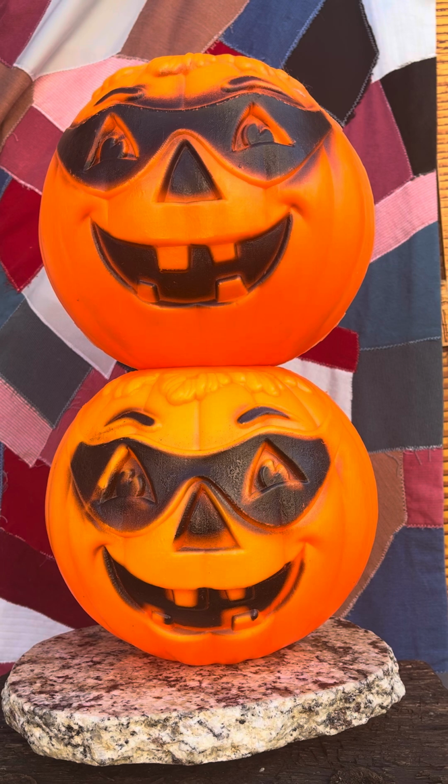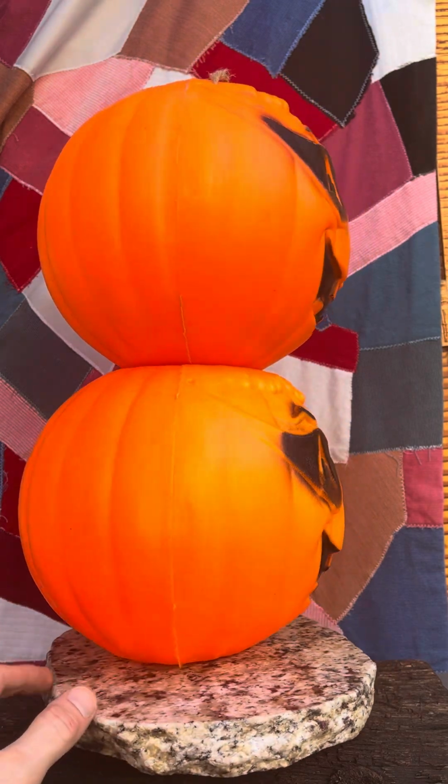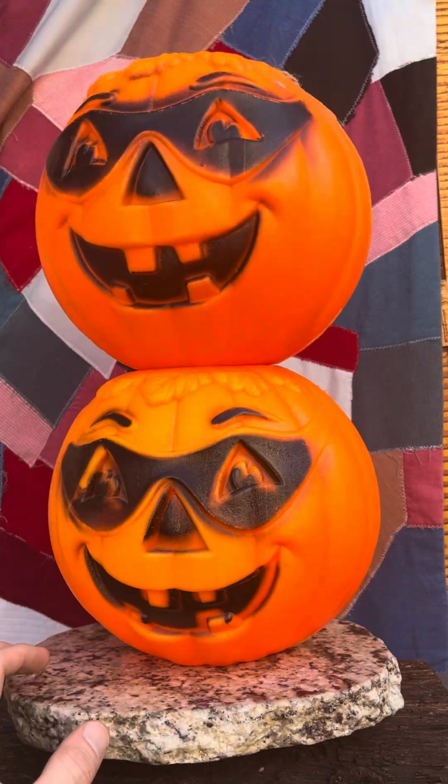So Halloween's around the corner. This is 2024. It's early October. It's great weather. I got my blow molds out, getting them ready to sit in the yard. So this is Big Jack. General Foam Plastics made this. These are two different items. The bottom one is a tabletop blow mold lantern, and the top one is a traditional candy bucket.